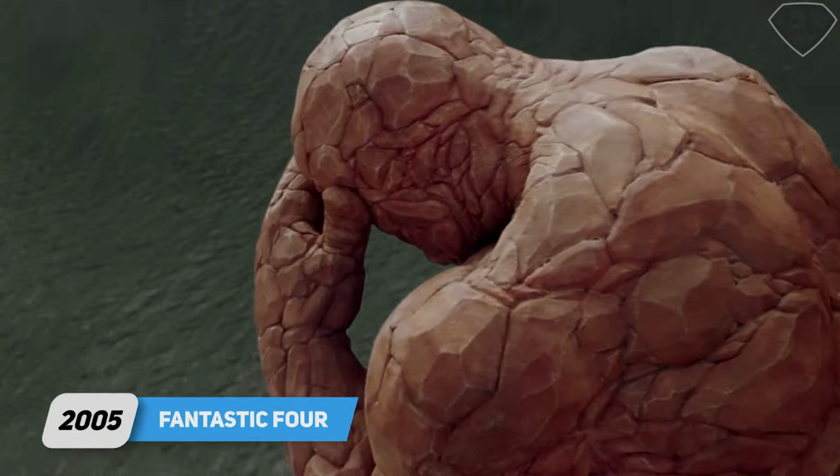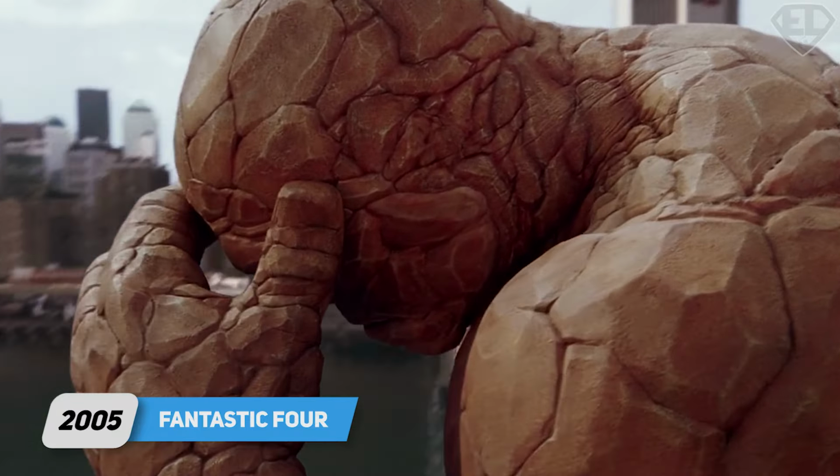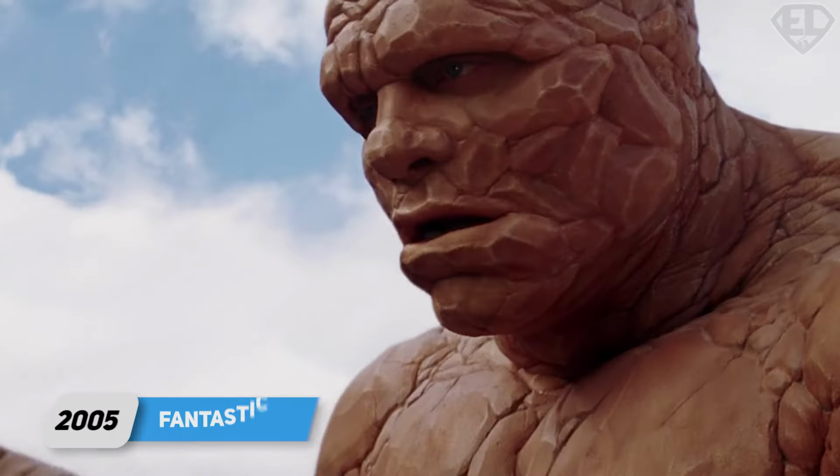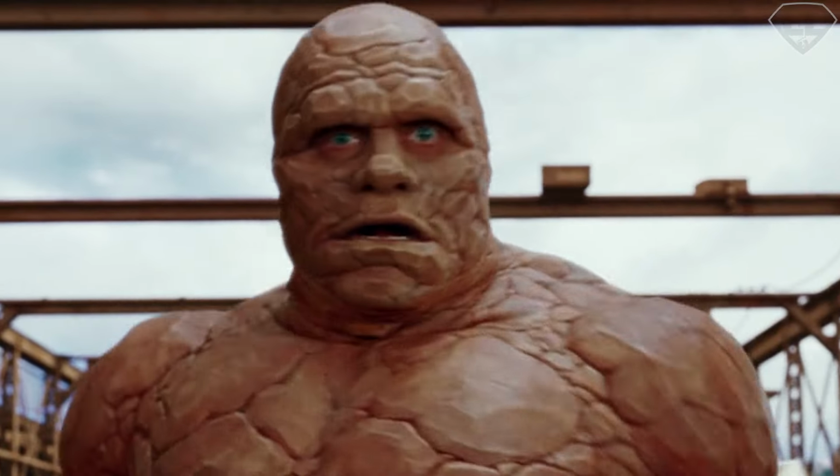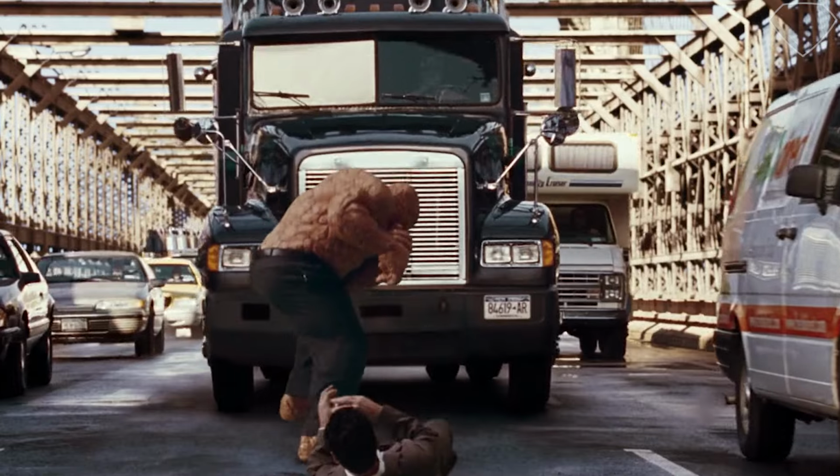The wait for a live-action Fantastic Four movie came to an end in 2005, and Thing came to the big screen for the first time. Michael Chiklis stepped into Ben Grimm's shoes, and he did a great job, almost like this was the role made for him. It's definitely the most iconic portrayal we've had so far.